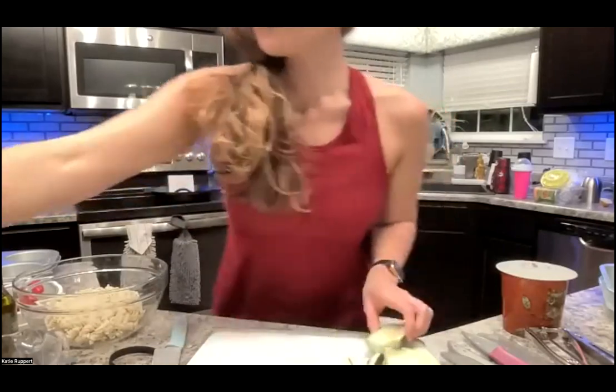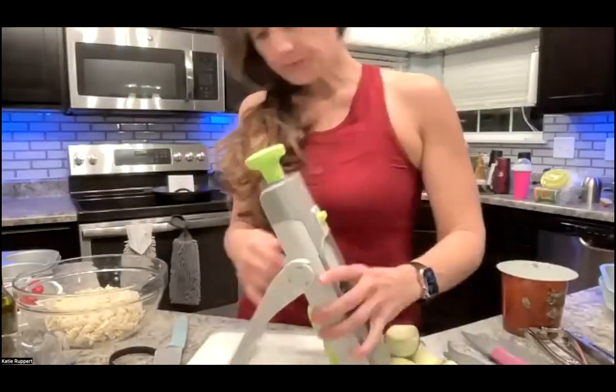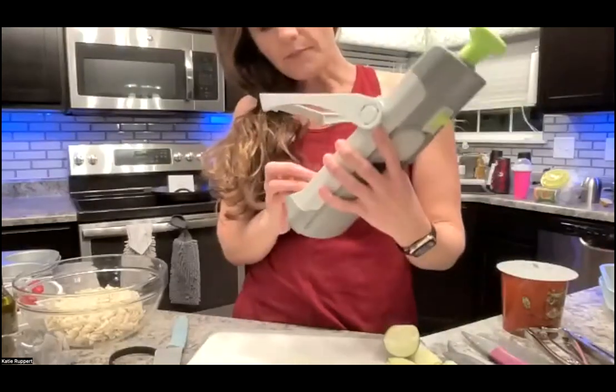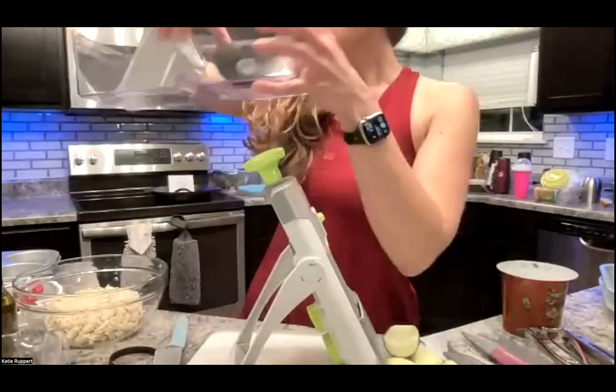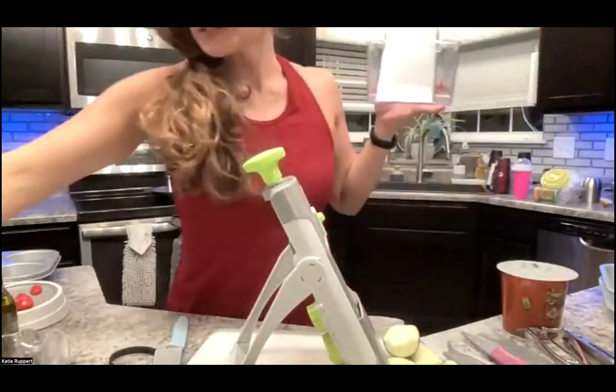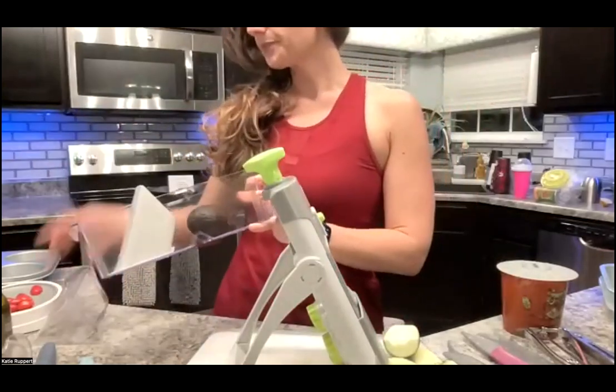Okay, I'm going to grab my tried and true for this. What is this thing called? The Rapid Prep Mandolin. Oh, you know what? The recipe wanted me to use the cup slicer for the avocado. So I just forgot it.